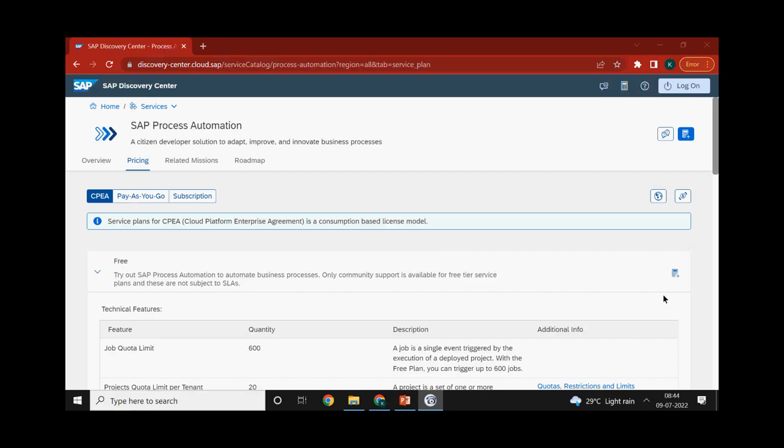Okay. Now, is there any landscape and transport mechanism from dev to PRD? Transport management, I haven't seen yet. People usually maintain it with an export option and an import option, but for transport management, I think we need to check. There is a global transport request service SAP provides called SAP Transport Management on the cloud platform. I think that generally takes care of all these things, but that is a separate service to be activated. Otherwise, you need to maintain 3 different systems and export and import manually.